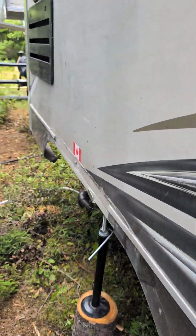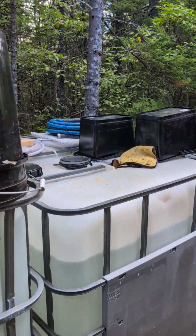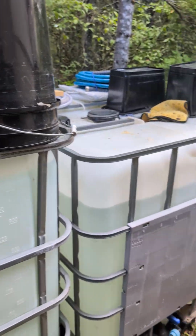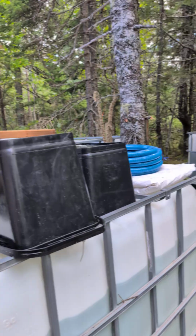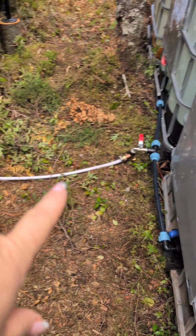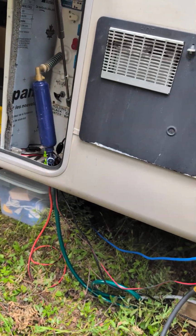Our RV has a really big tank. We were able to fill that before we came. It took us 2 weeks, but we finally found 6 of the IBC totes. 5 we're using for water, and 1 we are using for our black waste and gray waste. So we were able to get them all filled. We have them hooked up on a line with a transfer pump, and we basically go through a filter and we fill our tank right now.